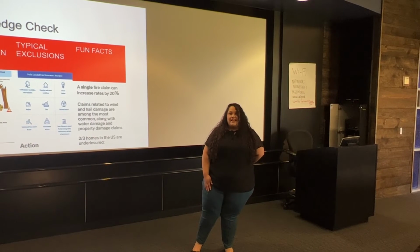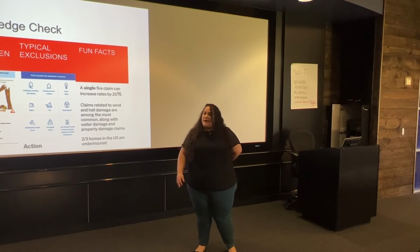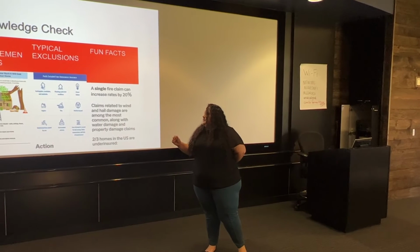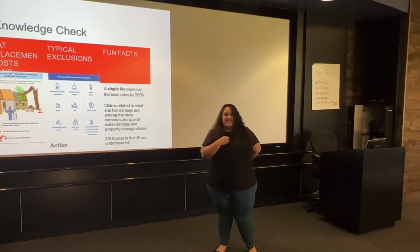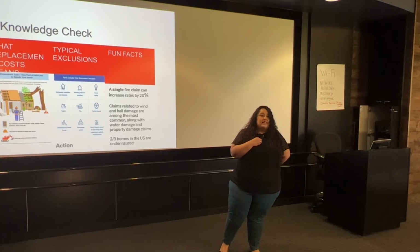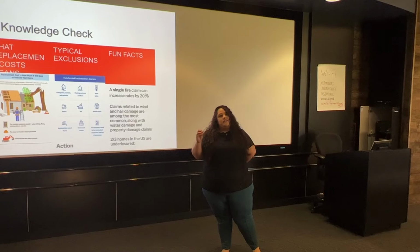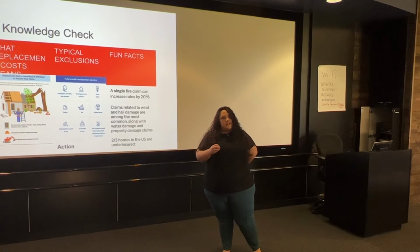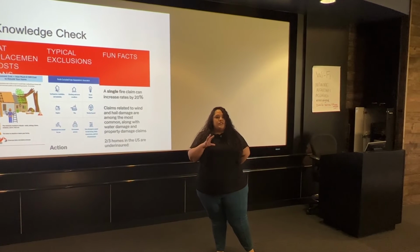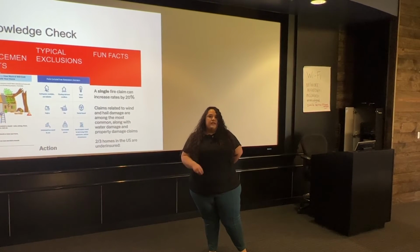Earthquake insurance is actually not very common to have here in Texas, but if you're in California, you might want to have that endorsement on your property. Right. Flooding, I just want to mention that flooding is common in Texas, definitely. So I definitely recommend our homeowners get a separate flood policy. Some carriers will put a flood endorsement onto your policy, but usually we like you to have a separate flood policy specifically for that peril.